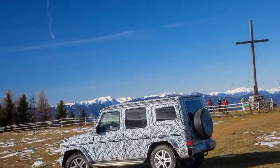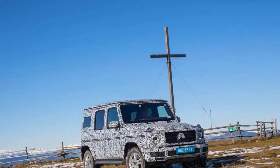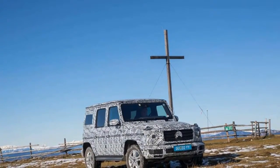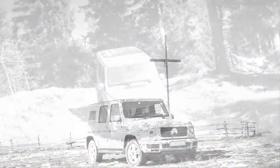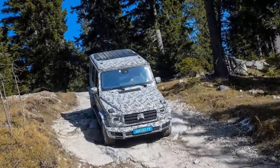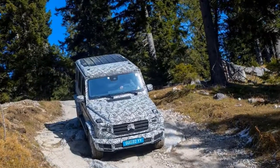Mercedes says the suspension is revised with a new independent double wishbone design up front. We learned about the switch to an independent front suspension back in June of 2017, but it's still a big deal since the G-Wagen hasn't had an upending change like this since entering production in 1979.